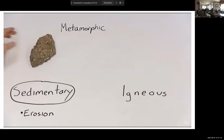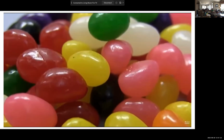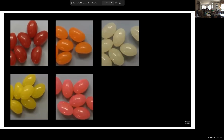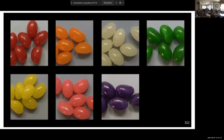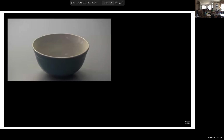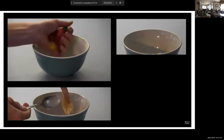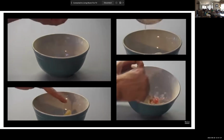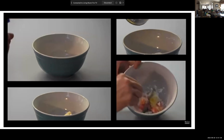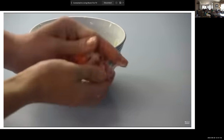Let's do a demo. For our rocks, we're gonna use jelly beans. Each flavor of jelly bean represents a rock or mineral, breaking down through wind and water in a process called erosion. We put our jelly beans in this bowl and add some honey and cornstarch. They're the bonding agents to hold our pieces together, kind of like glue for rocks. A little time and pressure has turned our jelly bean pieces of sediment into a brand new rock.